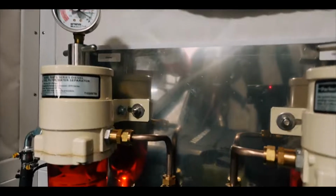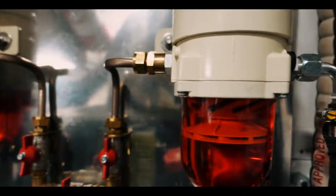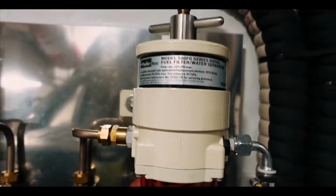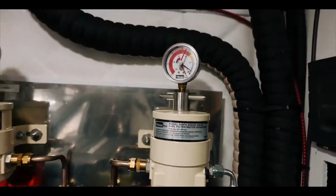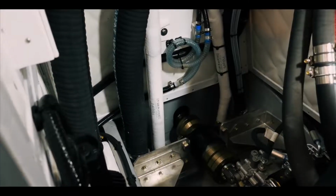The crew berth also has the engine door access, and that moves into the engine room. And as you can imagine from a marque of this quality, everything is of absolutely the highest quality, whether you have these double fuel filters to allow easy monitoring of potential fuel pollution or water ingress into the fuel. Everything is at hand, everything is labeled.